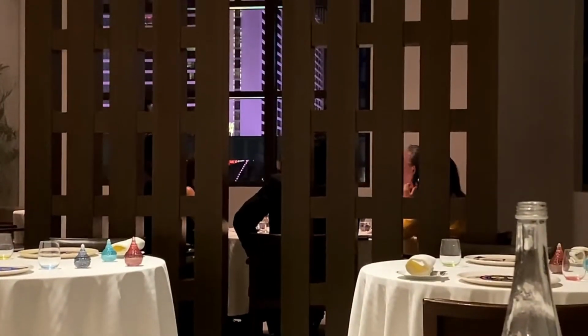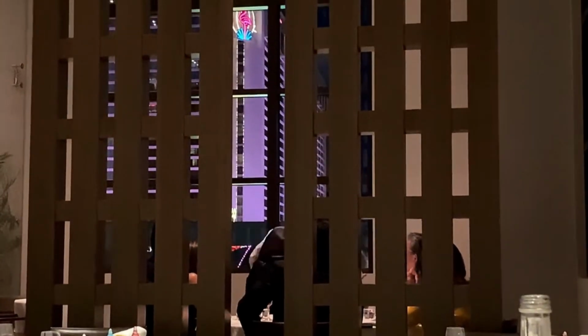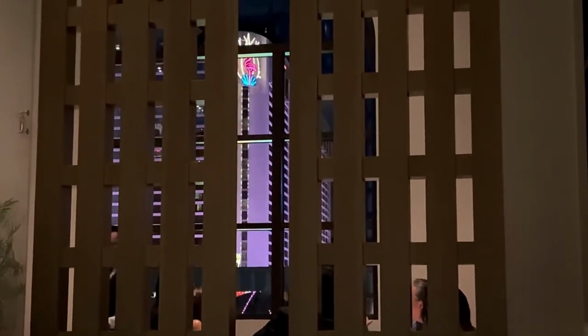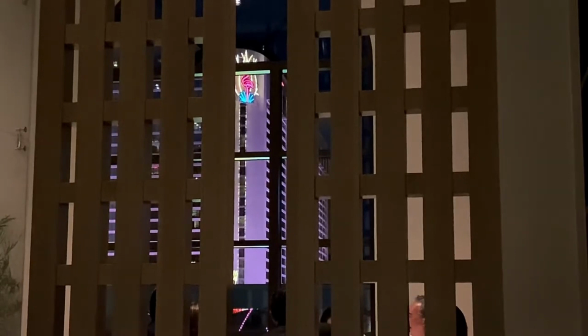And from our vantage point here on the second floor of the Augustus Tower in Caesar's Palace, we have some incredible views of Vegas landmarks like the Flamingo.